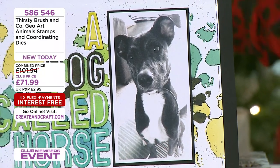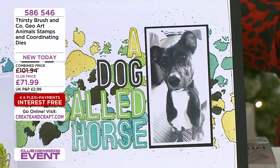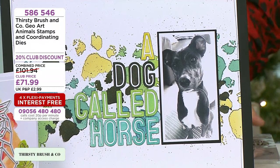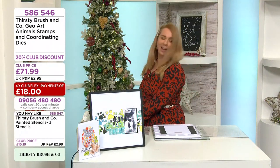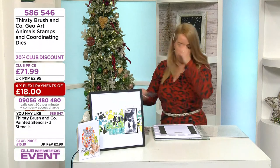So he's a rescue dog. And look how she's used the stencils with the paws. I think she's even fine-lined round them, so it looks like they're stamps, not just stencils, which is a great way to use your stencils. I think that's brilliant. And all those lovely letters, she's paper pieced them back in. Absolutely fabulous.